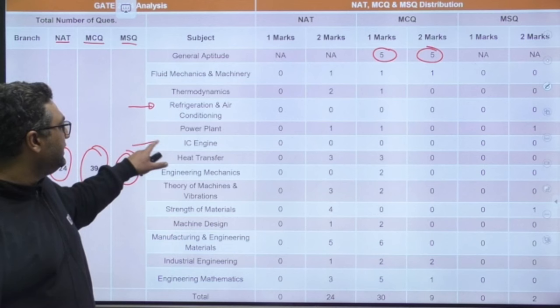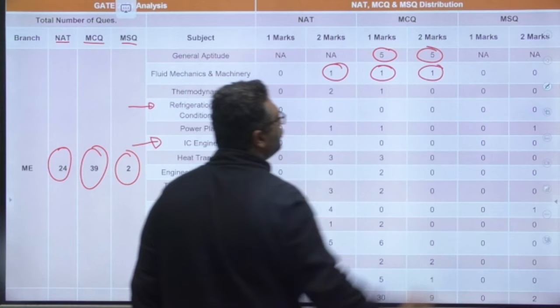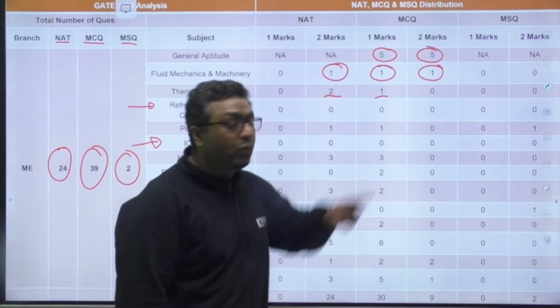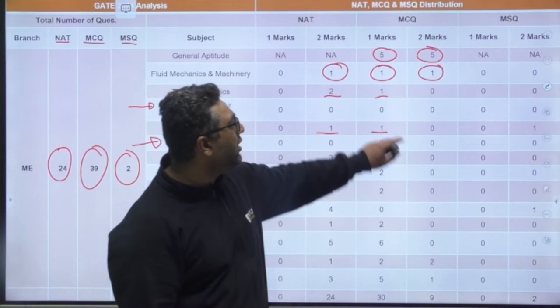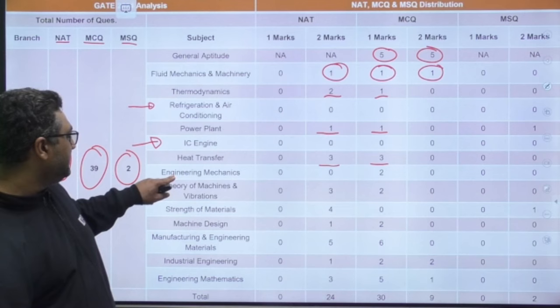And for fluid mechanics we had 1 two-mark NAT and 1 two-mark MCQ. In thermodynamics, a total of 2 two-mark NATs and 1 one-mark MCQ. For power plant, 1 two-mark NAT, 1 one-mark MCQ and 1 two-mark MSQ. For IC engine no question. Heat transfer had 3 two-mark and 3 one-mark questions: 2 marks NAT, 1 mark MCQs. For engineering mechanics, 2 questions of 1 mark MCQ.